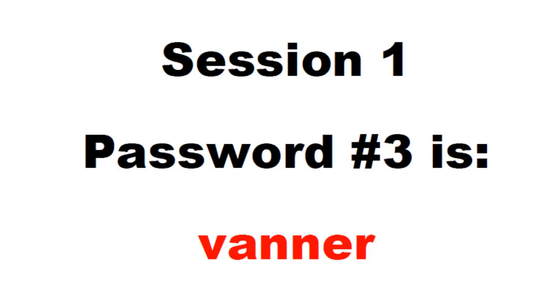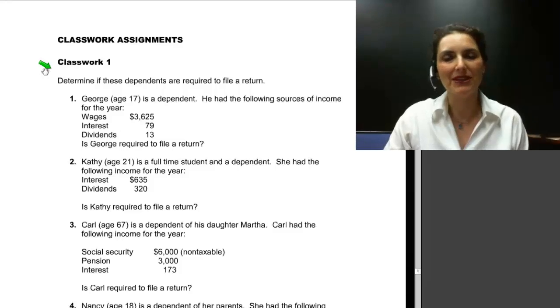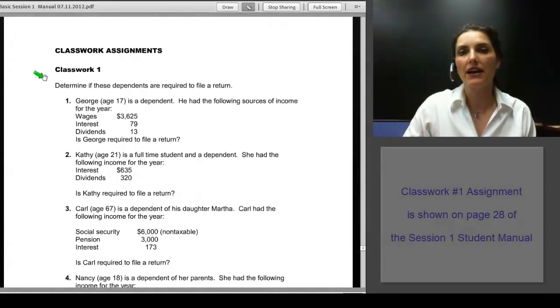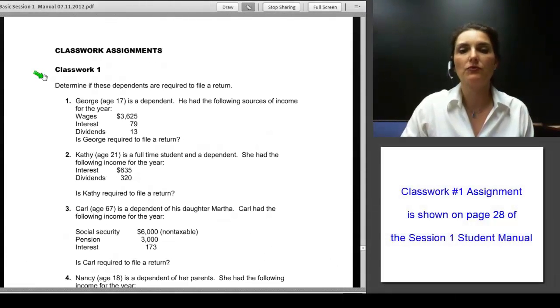And the third password for session number 1 is VANNER, V-A-N-N-E-R. It is now time to complete classwork assignment number 1. Please flip to page 28 at the back of your session 1 manual to review the classwork 1 assignment with me.